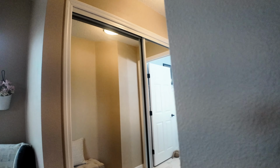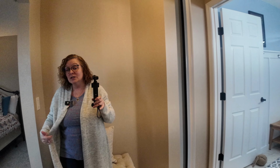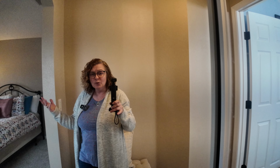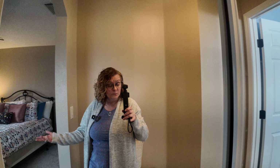I do also like these closet doors because it's a mirror. I mean, you can check your fit, you know, make sure that you're good to go for the day. You're ready for the parks. You got your ears and all, whatever you do.